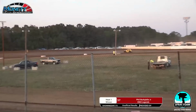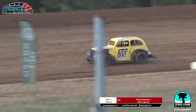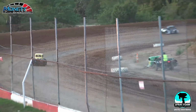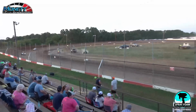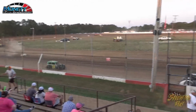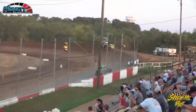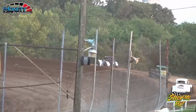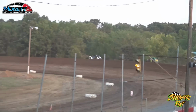Ladies and gentlemen, your winner of INEX Legends Heat Race number 1, the number 57 machine of Phil Berkey-Bile Jr. Zerny Vest coming in that second spot. Dave Smith rounding out your top 3. Kaylee Smith's finishing just outside the podium spot. Mr. Smoke Metcalf, the 00, finishing a top 5.